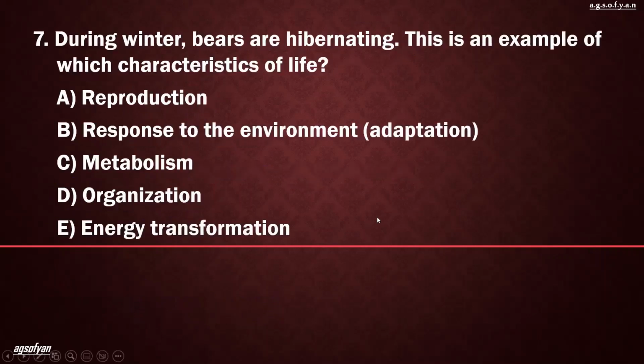Okay. During winter, bears are hibernating. This is an example of which characteristic of life? Why are they hibernating during the winter time? B. Yes. Response to the environment.